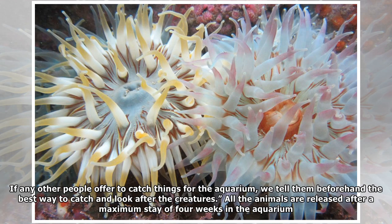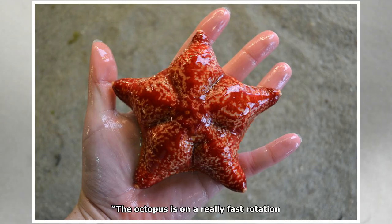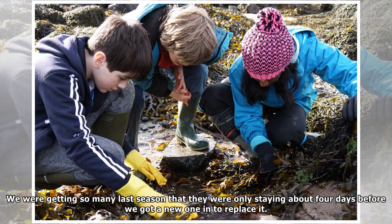All the animals are released after a maximum stay of 4 weeks in the aquarium. How long each stays depends on the creature itself and on incoming stock from visitors. "Things like crabs, they can stay for the full 4 weeks," Lambert said. "The octopus is on a really fast rotation.